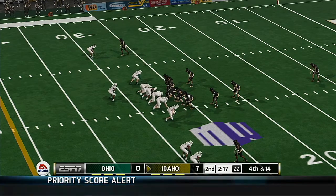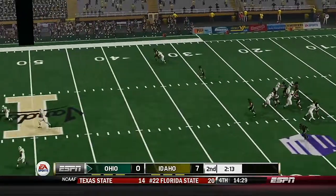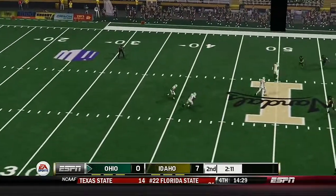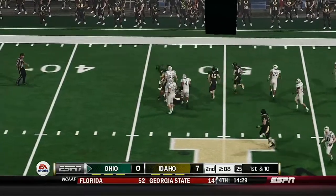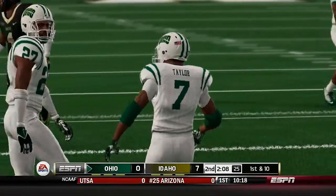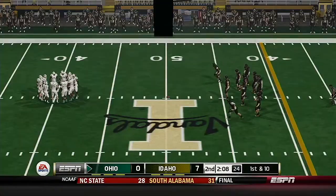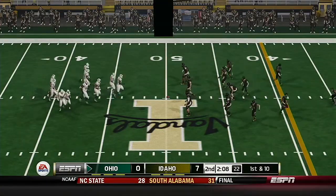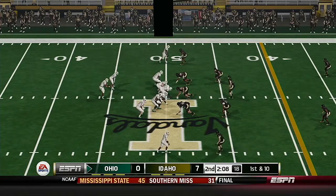Ryan is waiting for the snap. Tackle made at midfield. He did a good job there to give his team decent field position. Momentum swings have been fairly even. And with so little separation, this game can be drastically changed on just one or two plays.